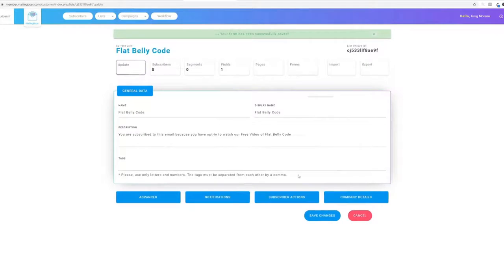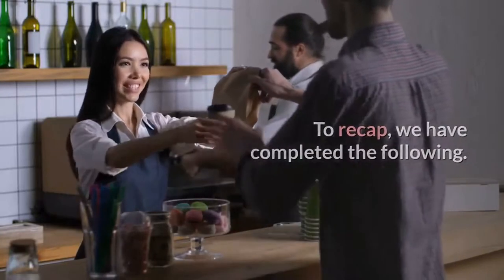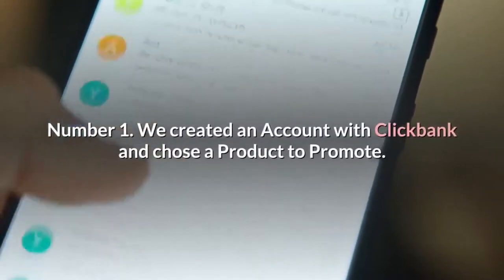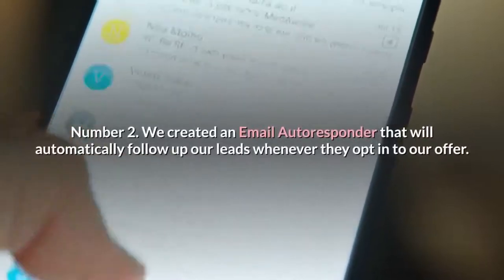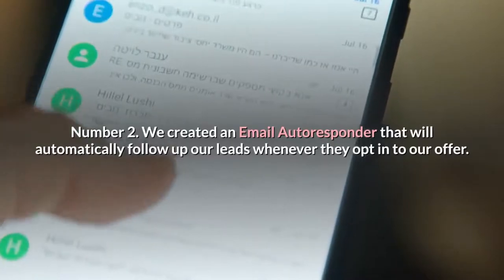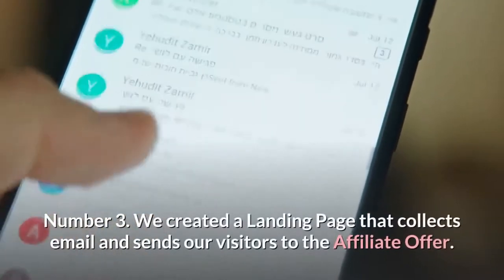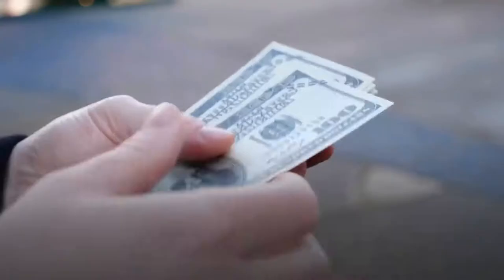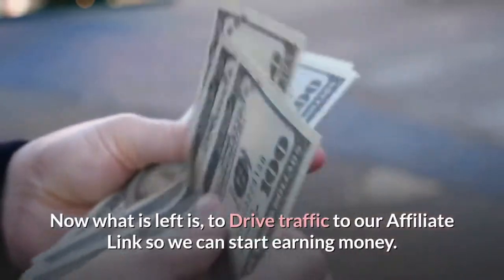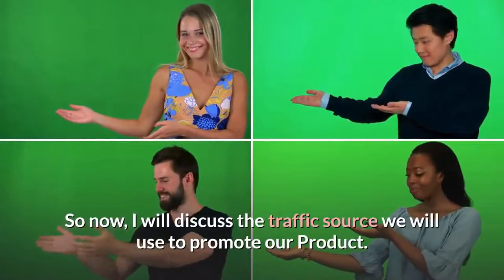Now we have completed setting up our sales funnel system. To recap, we have completed the following. Number 1, we created an account with Clickbank and chose a product to promote. Number 2, we created an email autoresponder that will automatically follow up our leads whenever they opt into our offer. Number 3, we created a landing page that collects email and sends our visitors to the affiliate offer. Now what is left is to drive traffic to our affiliate link so we can start earning money.